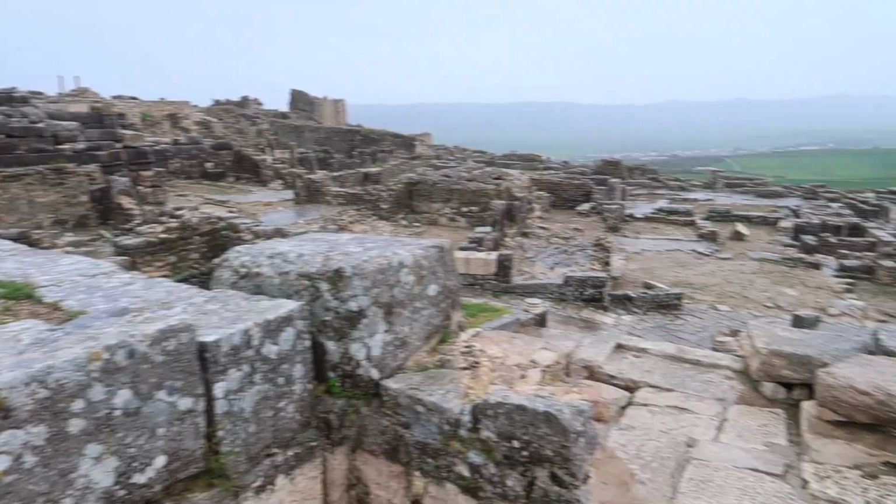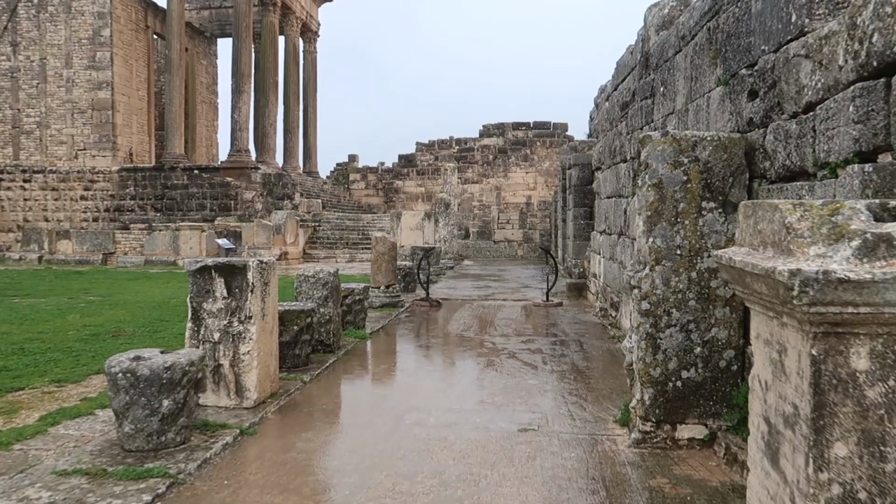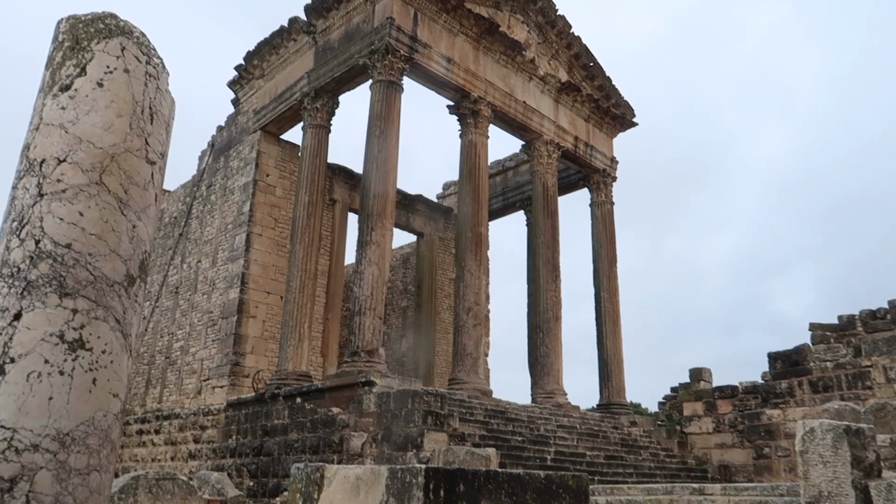So it stopped a little bit, then it started again, but can't wait all day for the rain. I'm not even sure if my camera is waterproof, the one that I'm filming on, but getting close to the majestic temple. Check it out, it looks phenomenal. Got some mosaic here as well. Yep, it's not pouring, but it's still out there. Man, outstanding. Who would have thought?